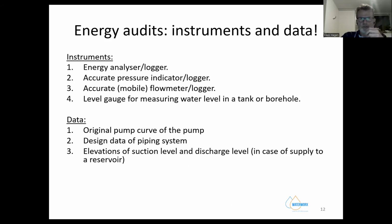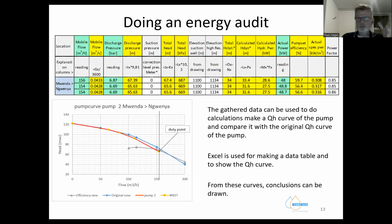Now, with all this instrumentation and all this data, we go into the field and do our measurements. And all these measurements are gathered in Excel. I've made some Excel formats. So we measure the flow with the mobile flow meter. We measure the discharge pressure. We calculate the total head. We calculate the losses. And with this information, we can calculate the hydraulic power of the system. And we also insert the measured power, the actual power measured by the energy logger. And with these two powers, we can calculate the pump set efficiency.